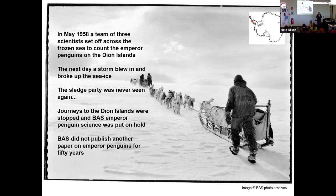That year, the sea ice formed late. The scientists were eager to get to the penguin colony, and against the better advice, they went early before the sea ice formed properly. The next day, a storm came in, and the three men were never seen again.